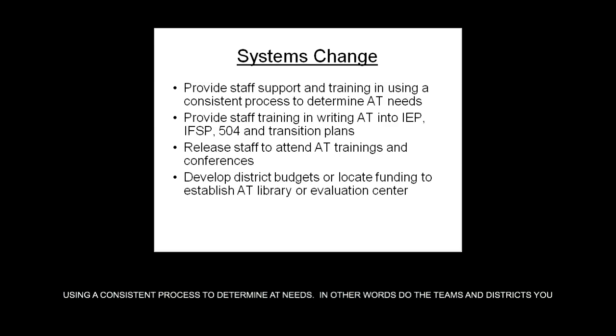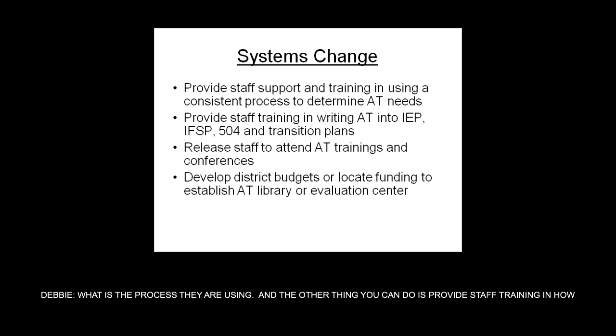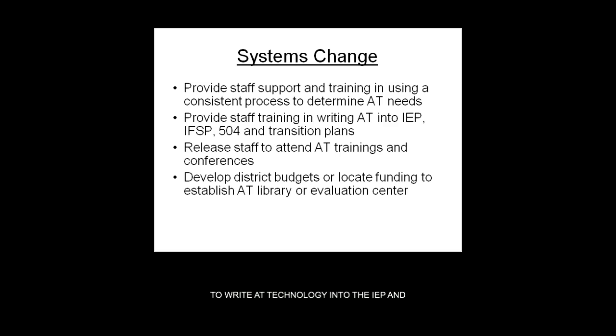First, provide staff support and training in using a consistent process to determine AT needs. In other words, do the districts that you're working with, do the teams you're working with have a process they're using when they're determining the student's AT needs, or are they just checking off a box? Using a set form, a referral process, what is the process that they're using? The other thing you could do is provide staff training in how to write assistive technology into their IEP, into their regional center goals, into their 504 plans, their transition plans. How do you write that in appropriately?